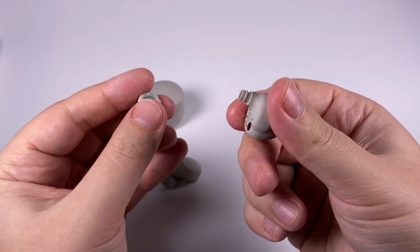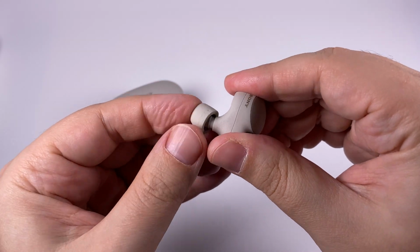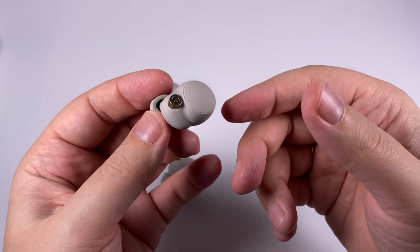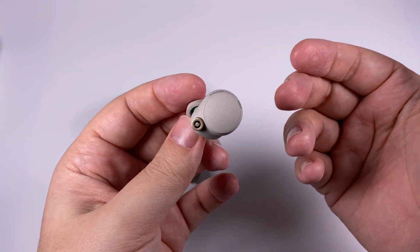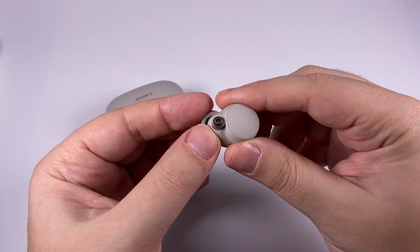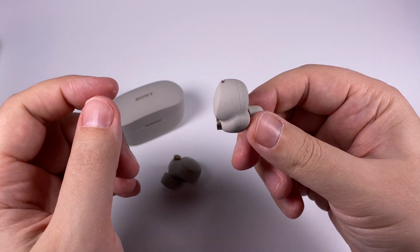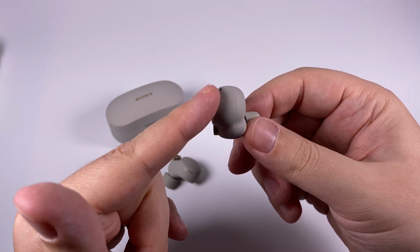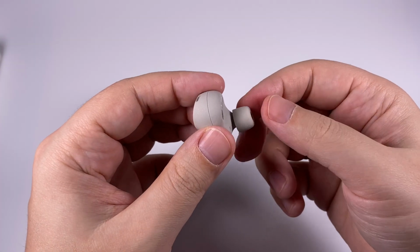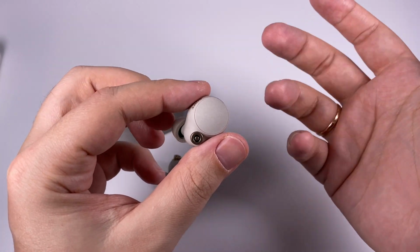Here is the spout, and there is some filter inside. You can put them back. So as usual, Sony designers did a lot of work here. For me, they are really comfortable to wear. I like them in the ear. They are lightweight and feel pretty nice. And they have really good controls. I still like that Sony thing when you touch it, and that enables transparency mode. It's really convenient for a fast chat at work. I will add the microphone test a bit later.